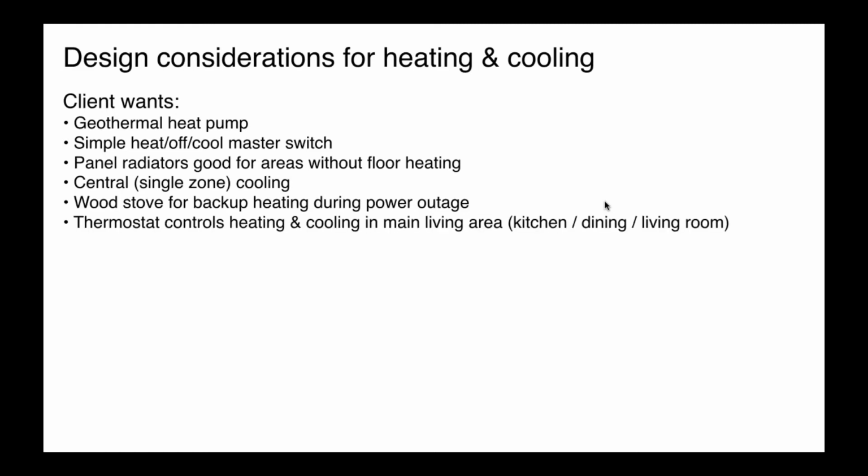Now we do have a thermostat in the main living area, and it has a heating and cooling function to it. So right away we're dealing with a combination of a thermostat controlling heating and cooling in one area, and thermostatic radiator valves controlling heating and cooling in other areas. How do you bring those 2 together? Well, that's one of the beauties of modern hydronics. It's actually fairly easy to do, but you do want to think it through in terms of what areas are being controlled by what devices.